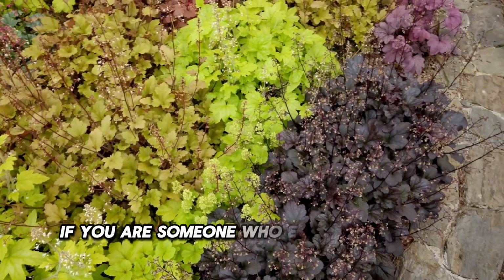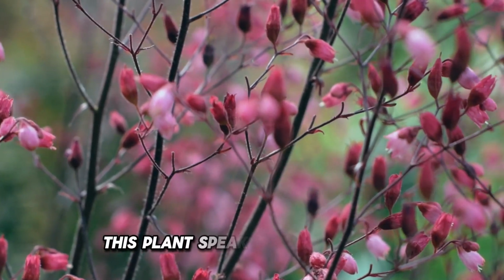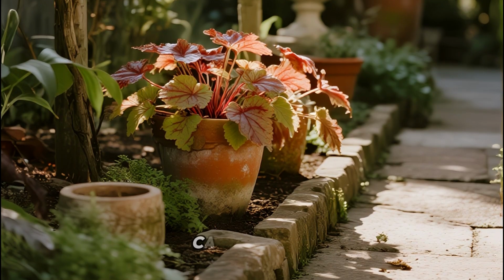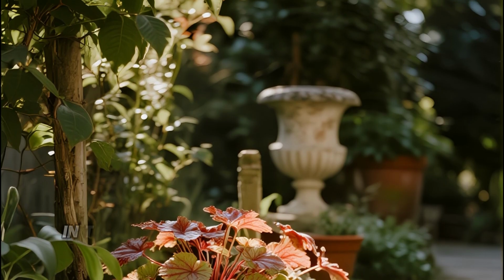If you are someone who enjoys matching tones, softening corners, and making even a small area feel styled and complete, this plant speaks your language. Its leaves can appear in shades of burgundy, caramel, lime, silver, plum, and deep green, which means it behaves almost like a living color palette in the garden.